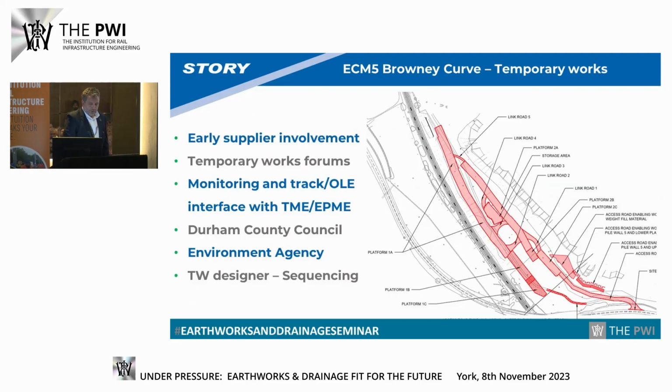I'm going to quickly go through this next slide. Probably one of the most important slides as well, but one of the main challenges we've had at Brownie as we've gone through the design development is the enabling works, making our way into site, and we're only in the enabling works.